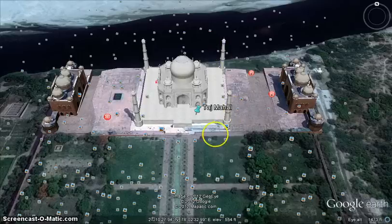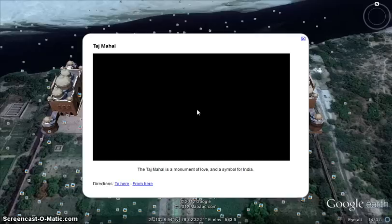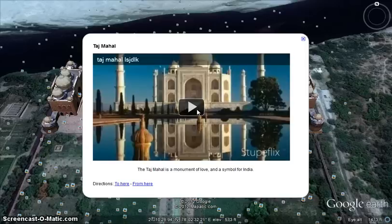And let's go ahead and view a clip about it. We're gonna see a bunch of pictures and you're just gonna love it. What did you guys think? Isn't the Taj Mahal beautiful? Well, the monument is a monument of love, like I said, and it's what symbolizes India. When you say India, the first thing that comes to mind is the Taj Mahal, or vice versa. When you see the Taj Mahal, the first thing that comes to your mind is India. And that's what I want you guys to do too.